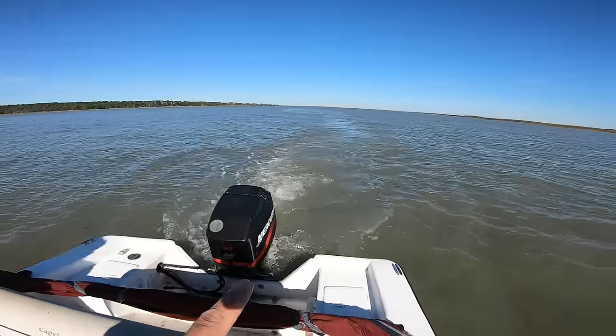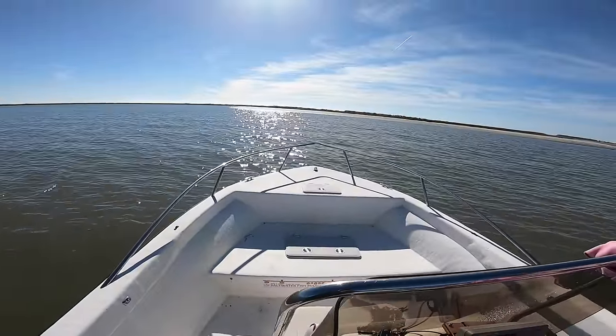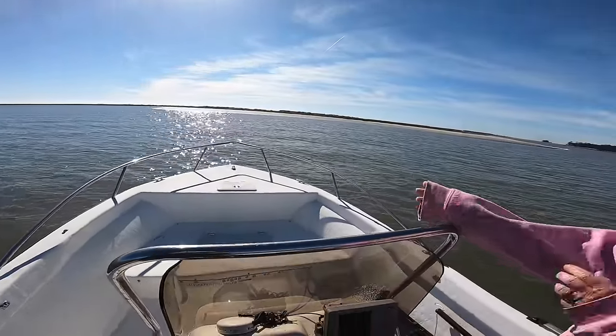We actually ran up on a little mud flat trying to get in here, so I've tilted the motor up and we're going to ease on around here and get anchored on the back side.